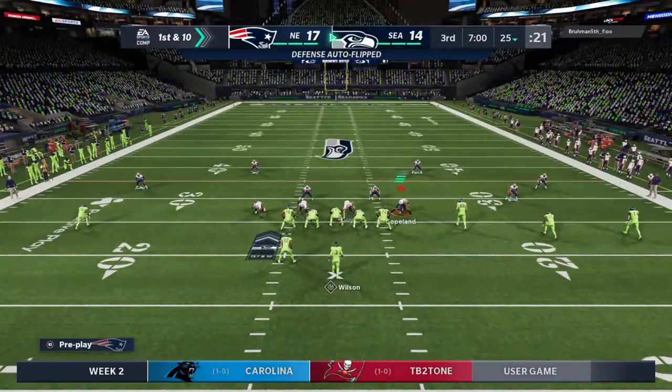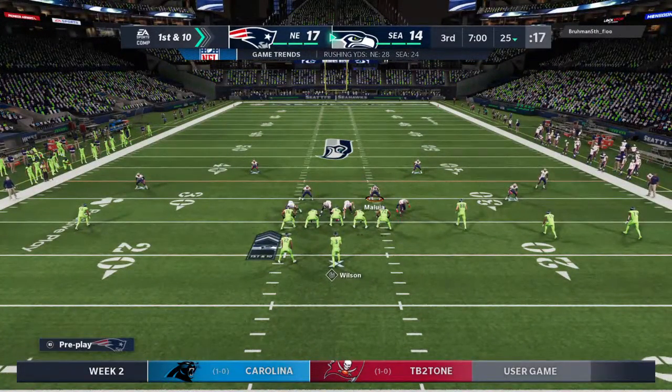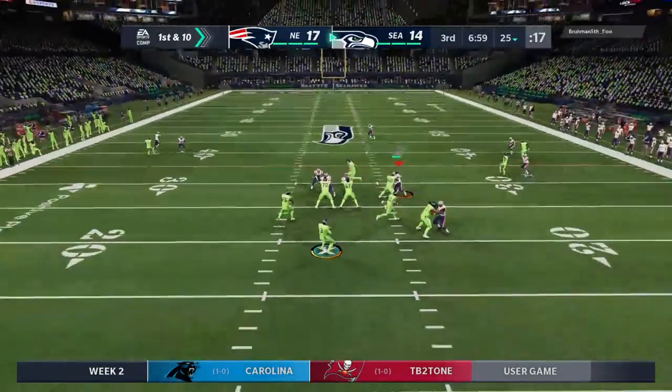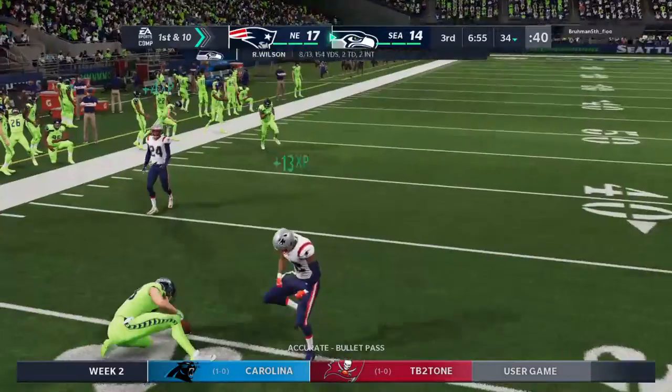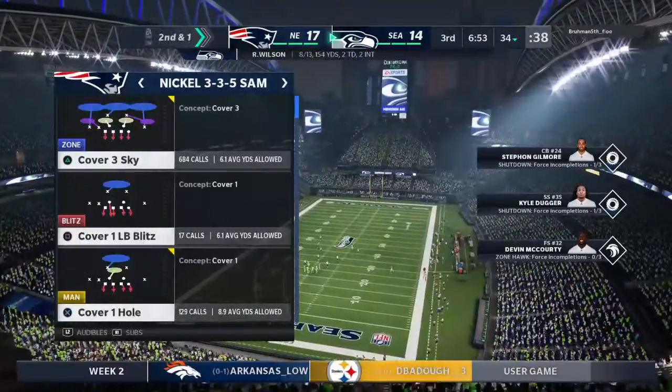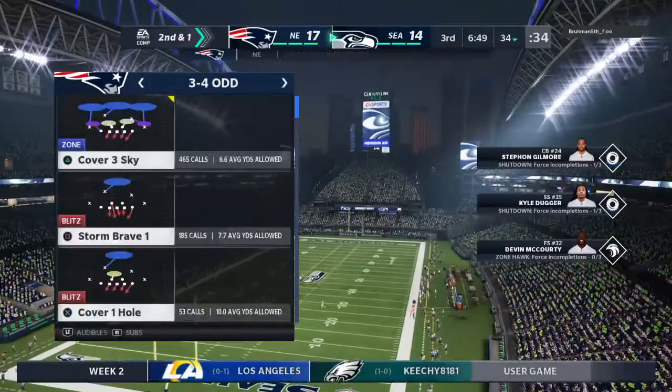Wilson, the Seahawks take over now, 1st and 10 at their 25-yard line. He fakes the give here and looks to throw. And he finds his man, the tight end Olsen. And he's going to get a solid gain of 9 before being brought down. 2nd and right at a yard.